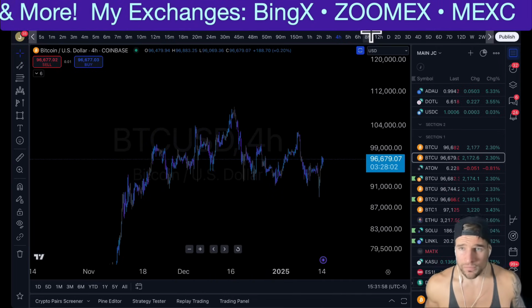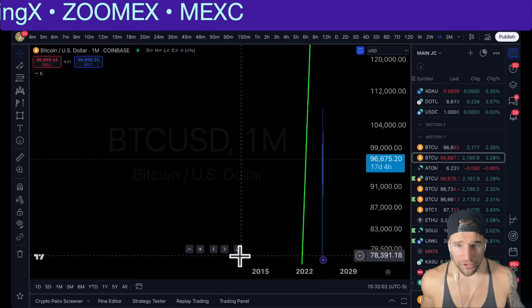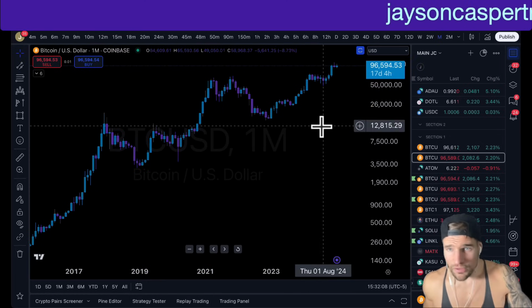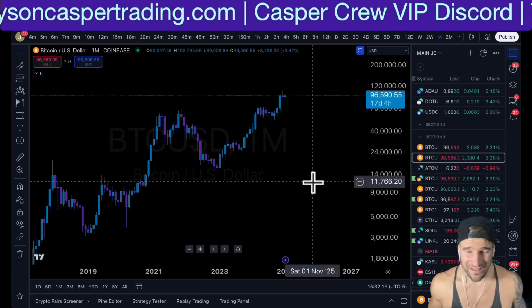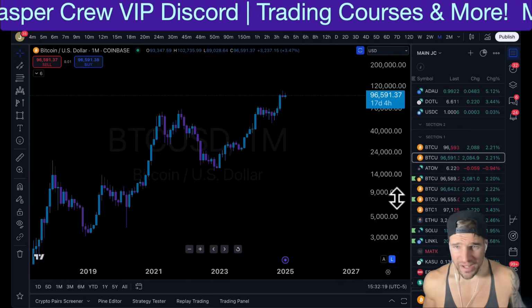All right, so top-down analysis. When we are doing top-down analysis, I always start on the monthly time frame. What we want to do is start on the monthly time frame, then go to the weekly, then the daily, then the 4-hour. And what we're going to do is look for key levels. What do we want to look for when we're looking for a key level?